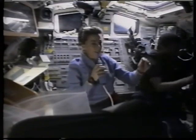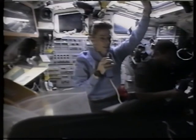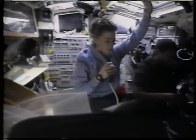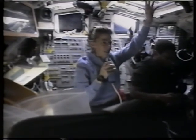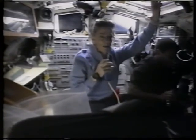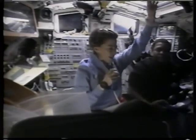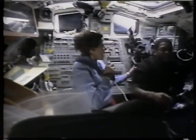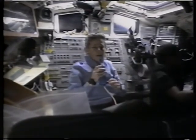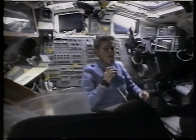What this is is a little tour that we took from SpaceHab down the tunnel to the mid-deck and the flight deck. And I'll introduce it by saying that we're on the day before landing, so there's a lot of activity as we prepare to stow our hardware and finish up our experiment ops. And I hope that what you'll see is the environment that we've been working in and get a feel for what it's like. This is not Cecil B. DeMille. This is our eyeball view of living in zero gravity. So stand by.